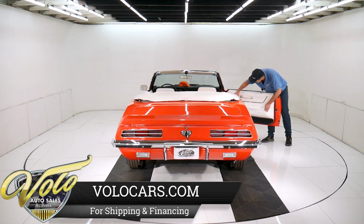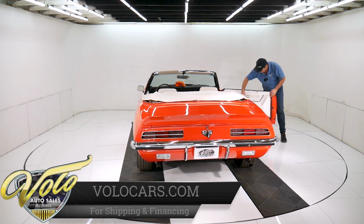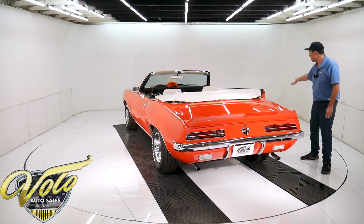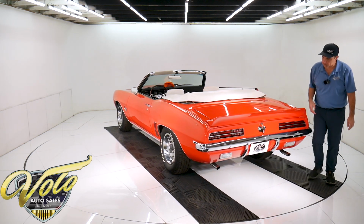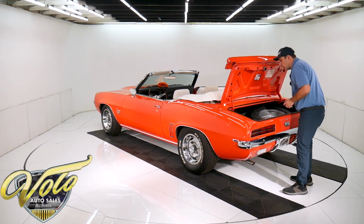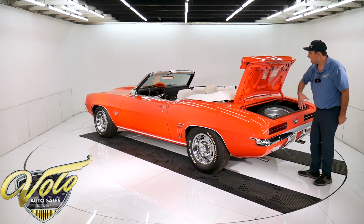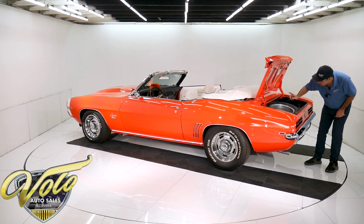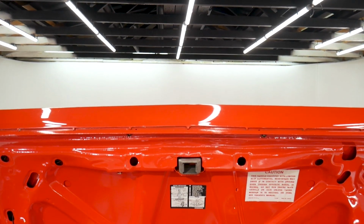This panel's excellent. The pull strap here is a little bit yellowed. Door jambs are really clean, painted. The weather strips are replaced. Inside the trunk is really clean, all metal. This is all painted nicely. Has new weather strip, new trunk liner, new well liner.